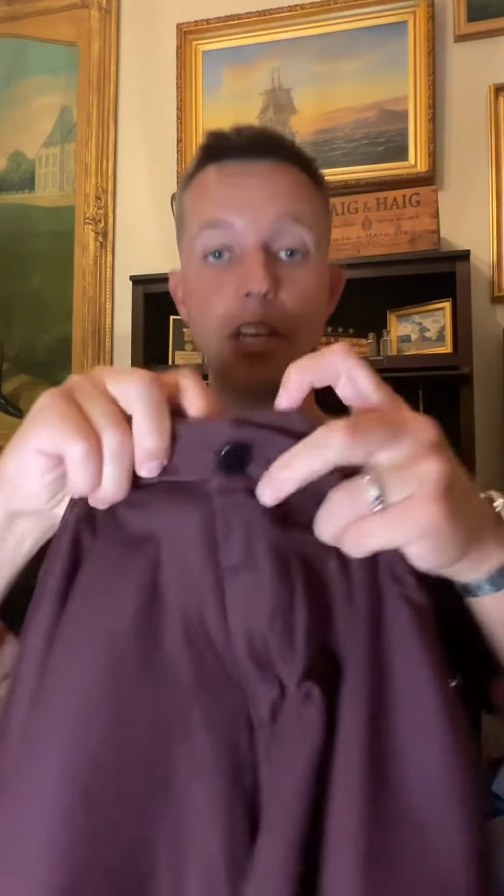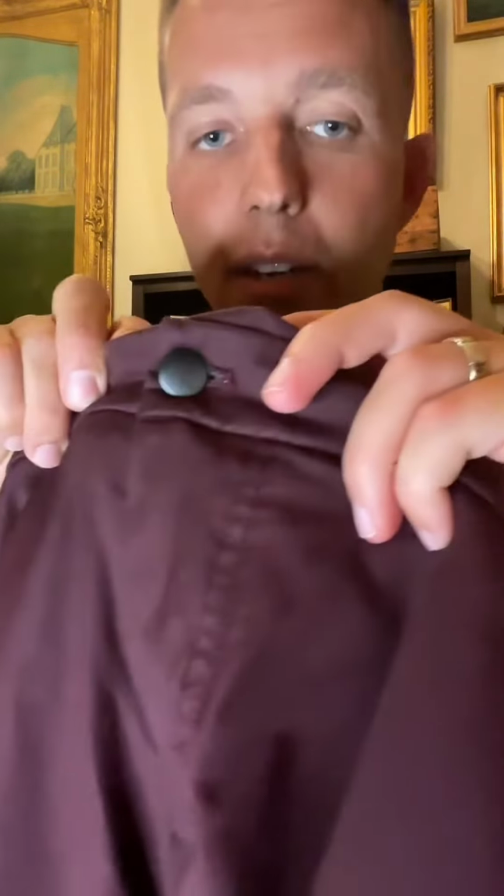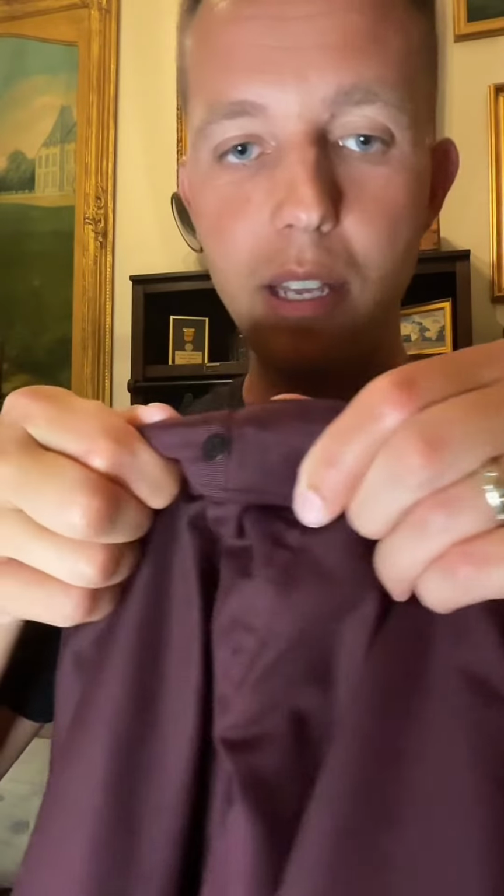So $5. Someone today asked me, quickly, how do you know if it's Lululemon? I literally went up to a button. It wasn't Lululemon, but I went up to a button. That's how you know. If you want to know if it's men's Lululemon, don't go searching for Lululemon all around it. All you need to do is look at the button and flip it over. And there's your Lululemon. That's the quickest way to figure out the Lululemon pants.